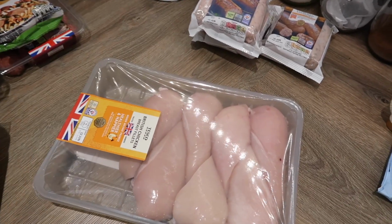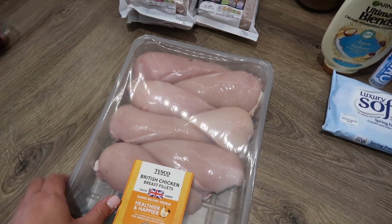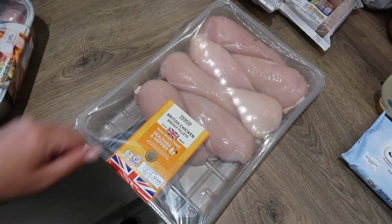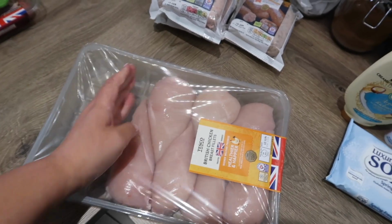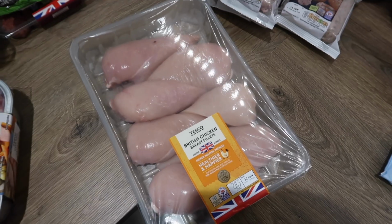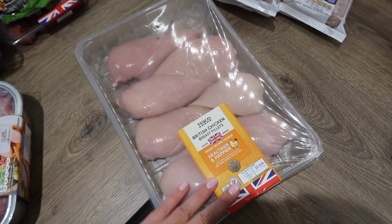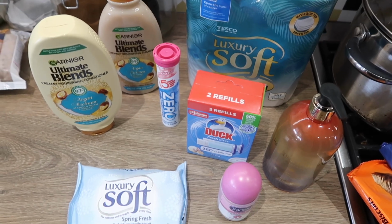And then I bought the massive pack, I think it's 1.6 kilos of chicken breasts, which, look, obviously it's, it feels like half the pack's nicking, but that's supposedly 1.6 kilograms. Anyway, I divide it up, I freeze it. Happy days. Just a handful of non-perishables this week.